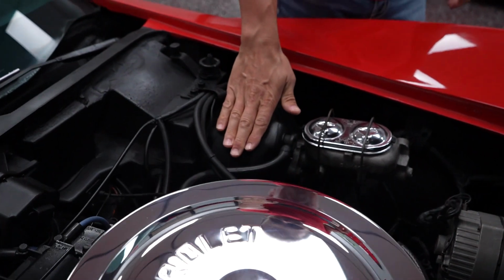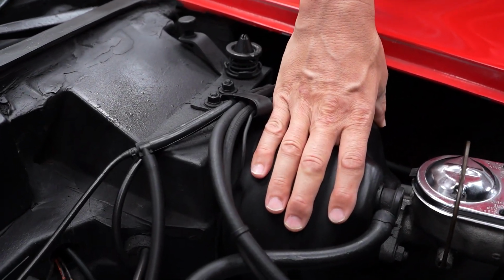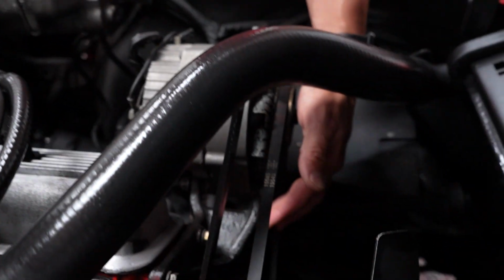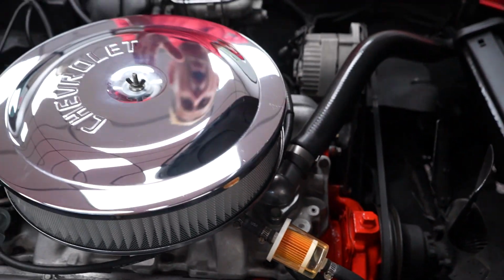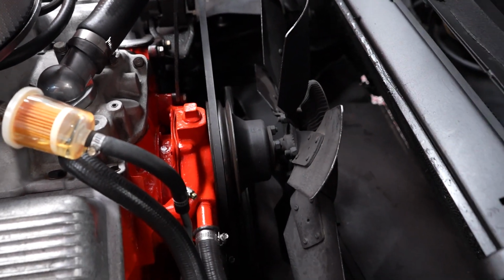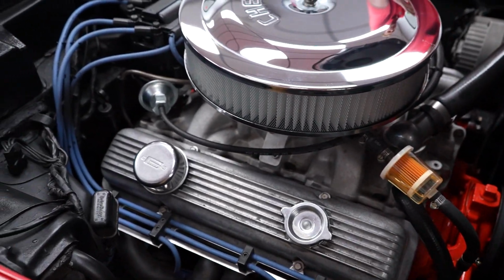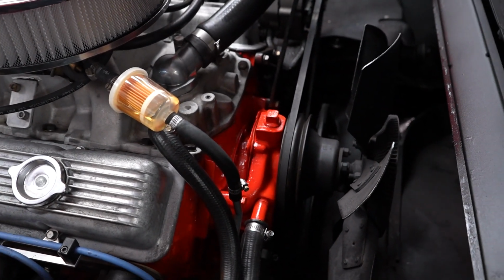On the driver's side firewall of the car here, you have this big black contraption, which is your power brake booster. So the car does have power brakes. You can't see it real well, but buried underneath the alternator down here is your power steering reservoir, so the car does have power steering. On your Corvettes, if it's equipped with AC, it's typically an AC compressor mounted on the passenger side front of the block there. There is no AC on this particular Corvette.